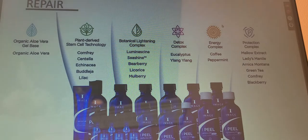to treat the skin. Each of these peels has a botanical lightening complex like seashine, bearberry, licorice, and mulberry. Forgive me for not being able to say that. So these are all botanical-based lightening complexes. Excuse me, let me have a little sip of my water.